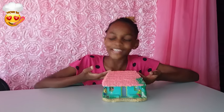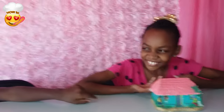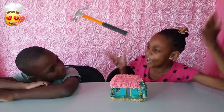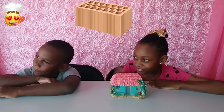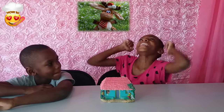Here is my piggy bank. What? That is not a piggy bank. You are really so crazy, you know. Whatever. It's my money bag. Then let's break it open. With what? Oh, a hammer. No! A brick. No! Oh, a reindeer plush toy. No!